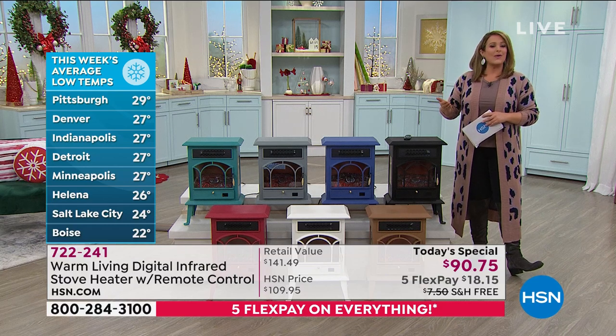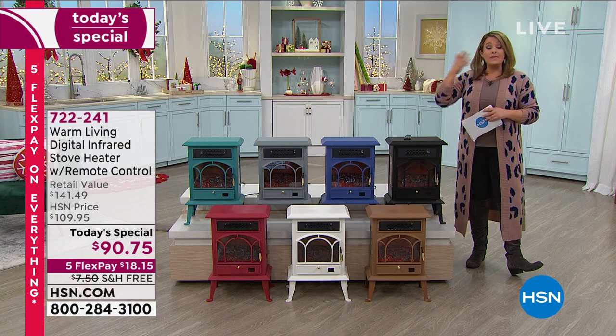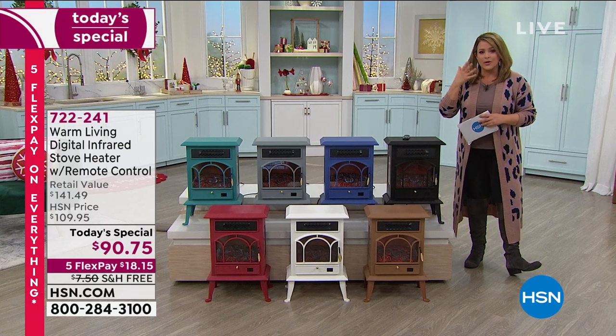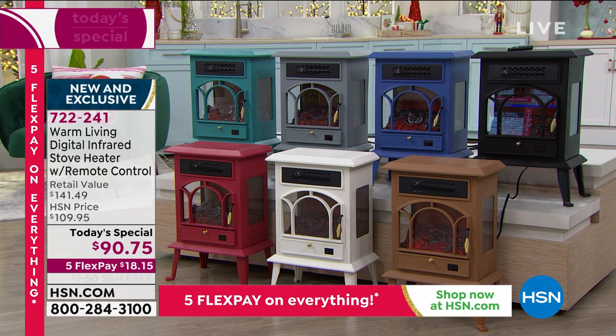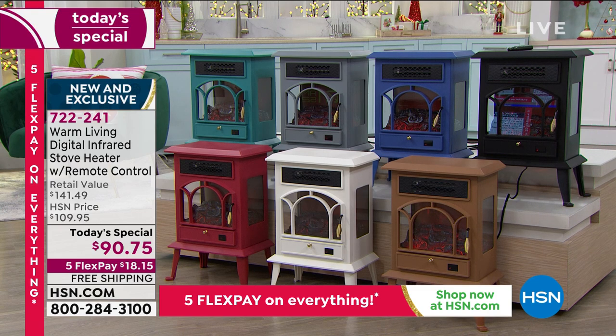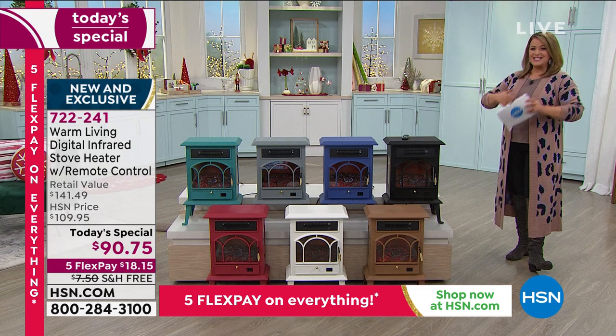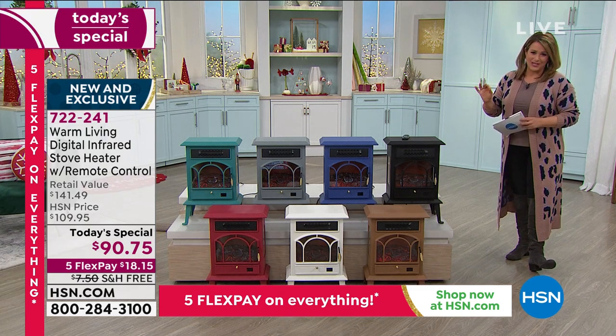So instead of throwing that cash in the trash and spiking up that heat, or maybe you've got that room in the house that no matter what you do, it just never gets warm, say hello to your brand new friend from Warm Living. This is a digital infrared stove heater with three very powerful and efficient infrared elements. And you're getting that look of a fine piece of furniture in this beautiful design that will look good in any home. It's so well appointed.